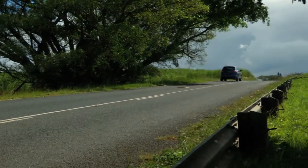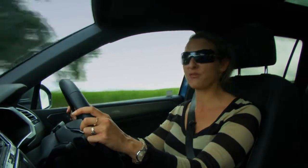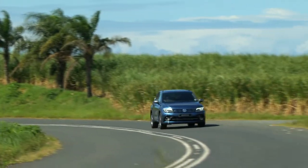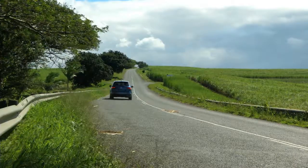We're testing an all-new engine in the Allspace that you won't find in the current Tiguan lineup. It's a 132 kilowatt and 320 newton meter power plant coming from VW's 2-litre TSI. It's peppy and willing around town, nothing wrong with it, but put your foot down on the open road and you will find that it has quite long gearing. It only changes around 6,000 RPM, which can be a little bit disconcerting.